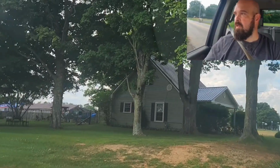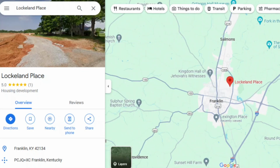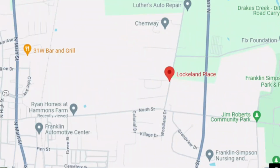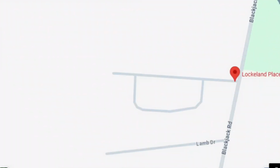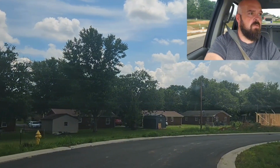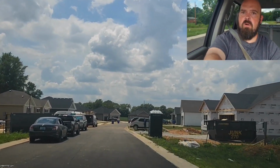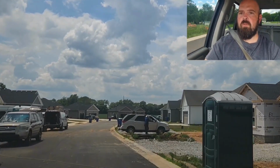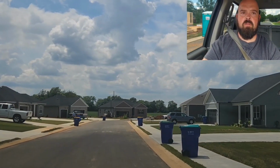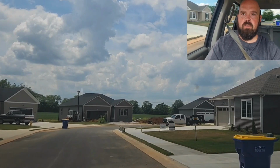All right, so this is Laughlin Place, and Laughlin Place is pretty nice. Every time I'm here, they've built some more homes. They're building quite a bit, but it's not a huge community. They've got about 25 homes, looks like. Most of them are roughly the same, about 1,500 square feet, all single story. They're basic homes, I wouldn't say cookie cutter, but they're nice. It's a nice little neighborhood.